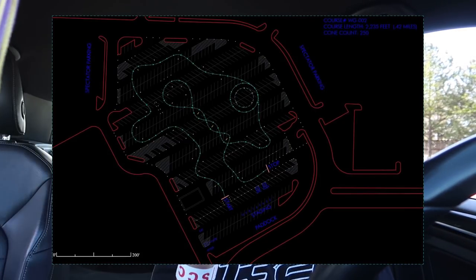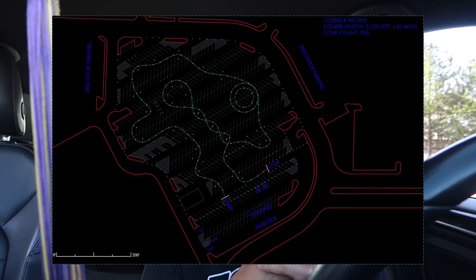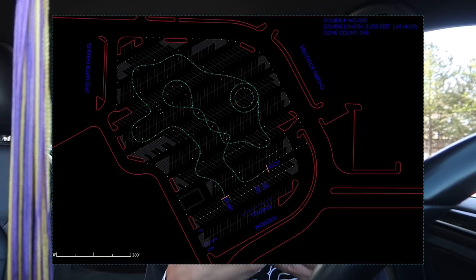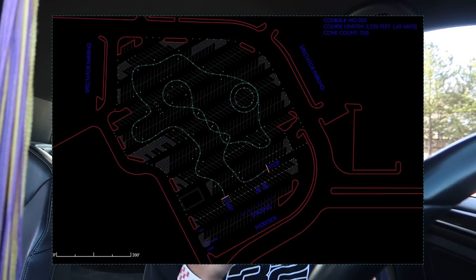What is up, guys? We are back for another autocross event. I am extremely excited for today's event. I'll put the map here. This is a hard freaking map. You got two loop-de-loops in there. You got some real weird cut turns. It's gonna be rough. It's gonna be a rough day.